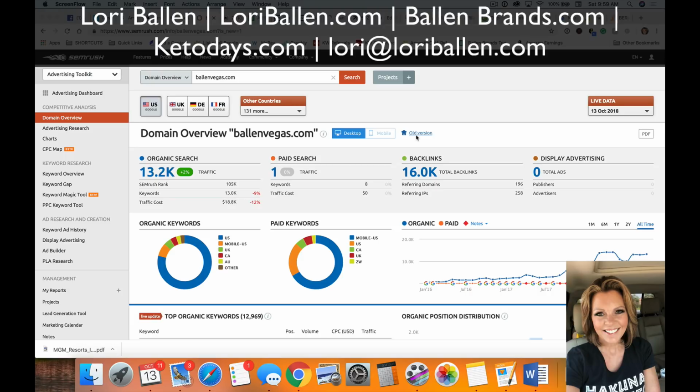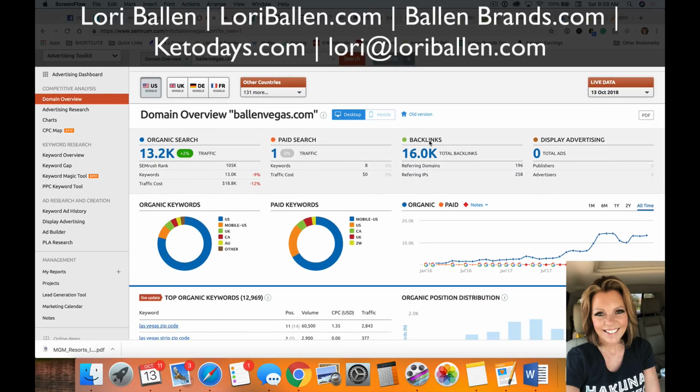Now here's how it works. When you first log in, you're going to go up here to Domain Overview, and you're going to type in the address of your website. What's going to show up after you have some rankings? Now, if you set up a website today and try to get this to pull up, it's not going to work. You've got to get some traffic going. You've got to get some search engine rankings. And SEMrush is going to focus on the top set of all of your keywords. So let me show you.